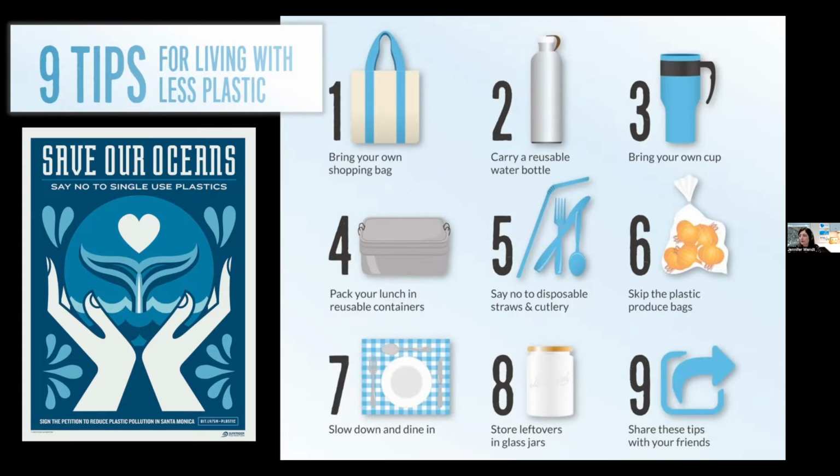And then, of course, store leftovers in glass jars and in containers that can be reused instead of in disposable containers. And then the last tip is to share these with your friends.